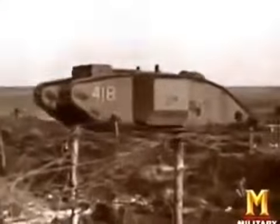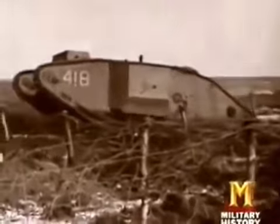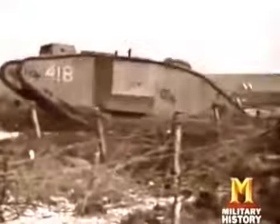It was putting together a whole series of ideas, having a vehicle that had a machine gun on it, that could advance, that could cross trenches, could provide protection and all those things. It's having all those different qualities and wrapping it all up in one vehicle. The first tanks have a tremendous impact on the enemy soldiers who run for their lives.